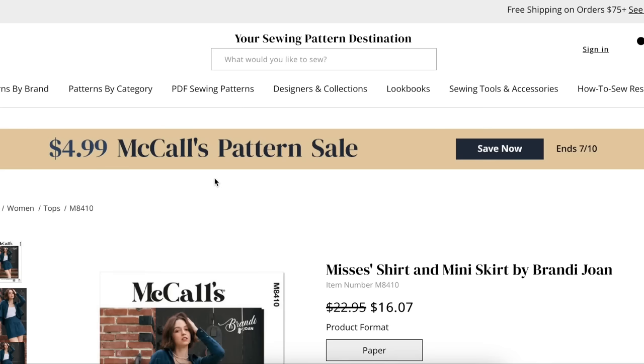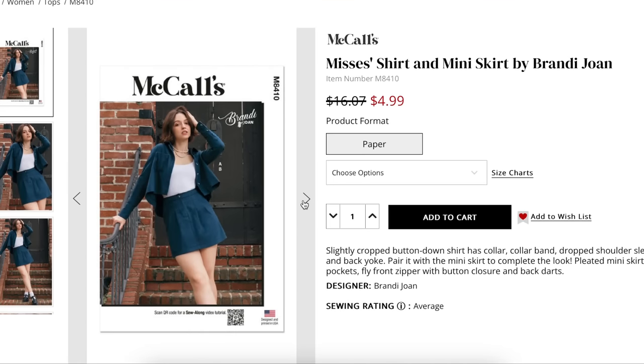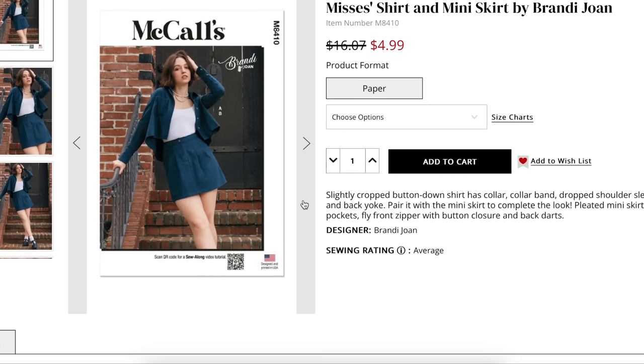Oh, look at this shirt and mini skirt. Okay, well, this is adorable. Slightly cropped, button down shirt has collar band, dropped shoulder sleeves, cuffs, and back yoke. Pair it with the mini skirt to complete the look. Pleated mini skirt has side pockets, fly front zipper with button closure, and back darts.